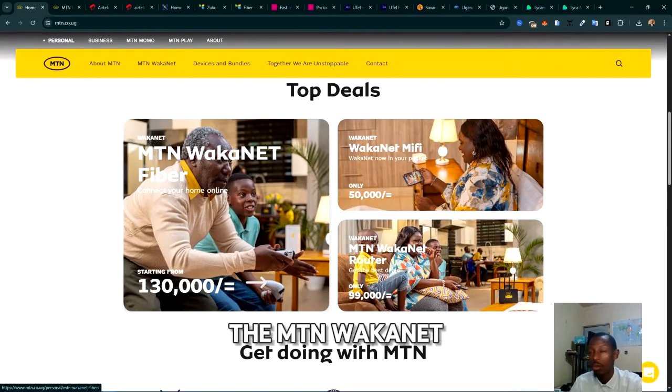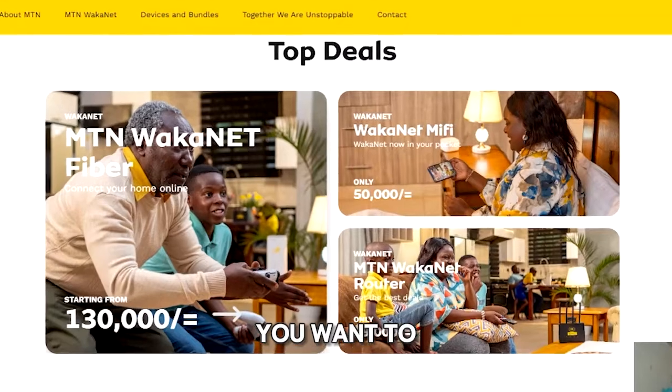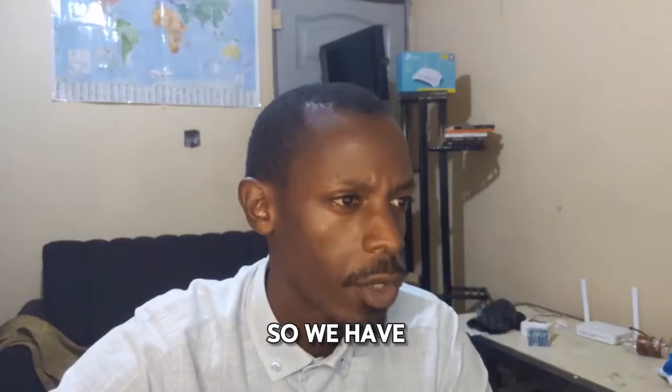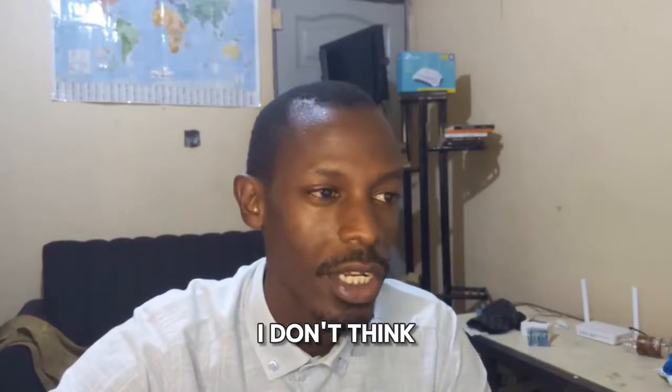So this is the MTN Wakanet Fiber internet that we want to focus on. So let's say the cheapest starts from 130,000, that's Uganda shillings. Now the Wakanet MiFi, I don't think this is unlimited.